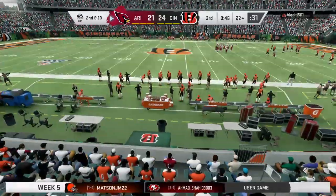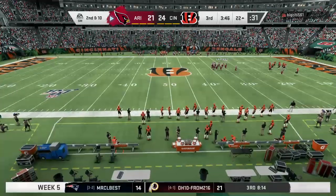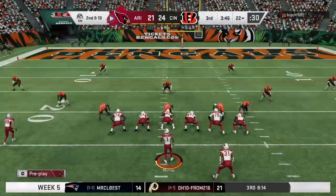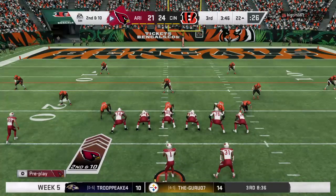If no one's open and you don't have a running lane that you want to take, make the right choice. Get rid of it. Live to fight another down. So after the incompletion, 2nd and 10 from the 22.